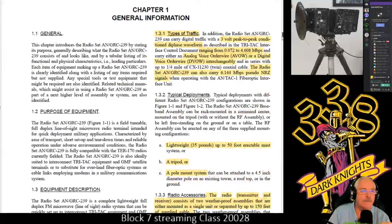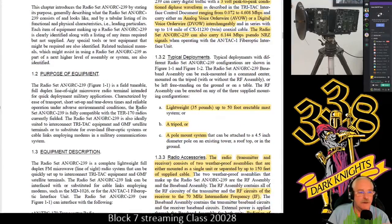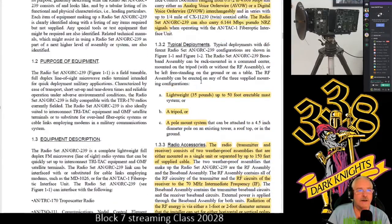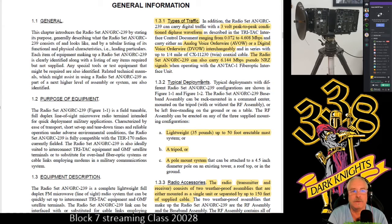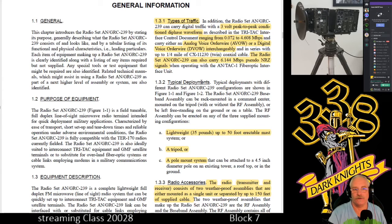There we go. Purpose of equipment, equipment description, left-hand side, but the big one that I'd like to go over is 1.3.1 typed traffic, because it requires a little bit of explanation here. You can see that it carries, in the first sentence here, a 3-volt peak-to-peak conditioned diphase, as well as a 3-volt peak-to-peak pseudo NRZ.